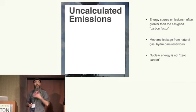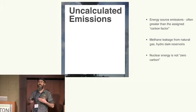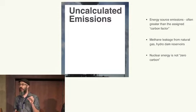I'm looking at natural gas. There was a fantastic keynote a couple of years ago that looked at the tremendous amount of natural gas leakage that wasn't even accounted for. And the methane impact of that is huge relative to the impact of just a molecule of carbon dioxide. And that's not counted in these numbers.